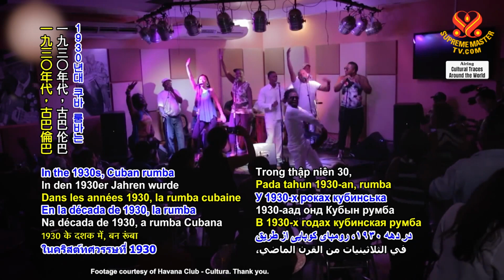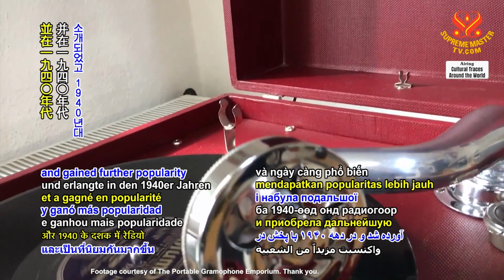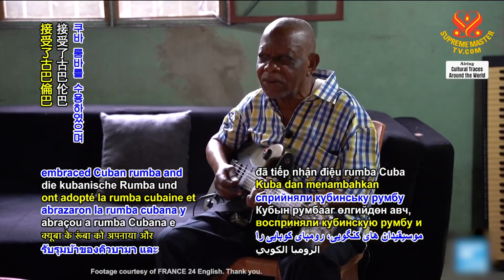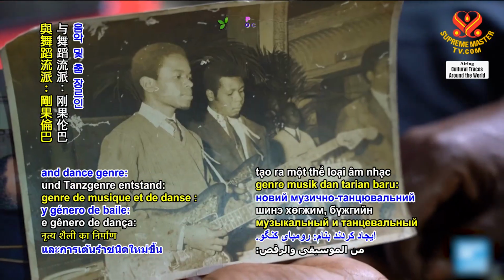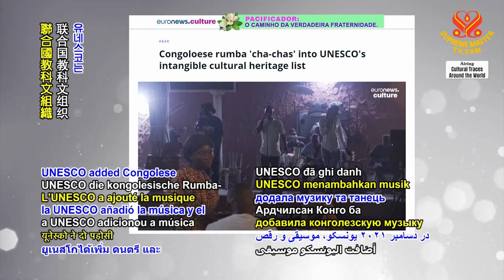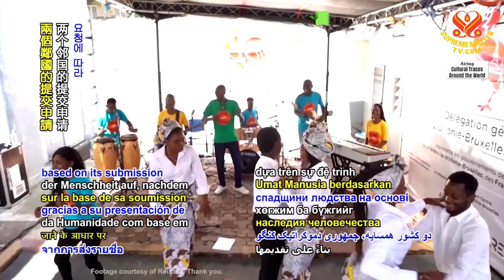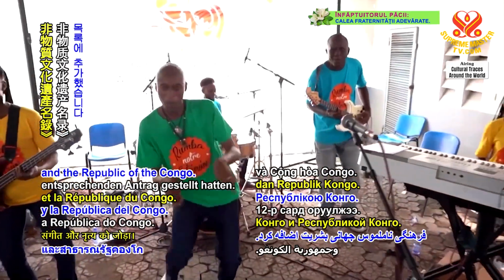In the 1930s, Cuban rumba was brought to the DRC through gramophone records and gained further popularity in the 1940s when played on the radio. Congolese musicians embraced Cuban rumba and added to it their local elements, creating a new music and dance genre, Congolese rumba. In December 2021, UNESCO added Congolese rumba music and dance to the World Intangible Cultural Heritage of Humanity list based on its submission by two neighboring countries, the Democratic Republic of the Congo and the Republic of the Congo.